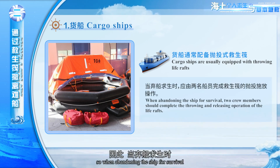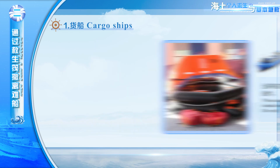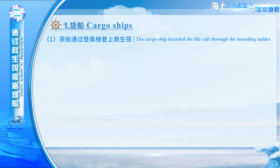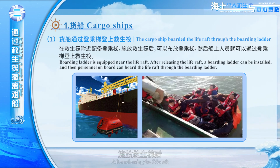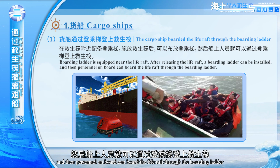So when abandoning the ship for survival, two crew members should complete the throwing and releasing operation of the life rafts. 1. The cargo ship boarded the life raft through the boarding ladder. Usually, a boarding ladder is equipped near the life raft. After releasing the life raft, a boarding ladder can be installed, and then personnel on board can board the life raft through the boarding ladder.